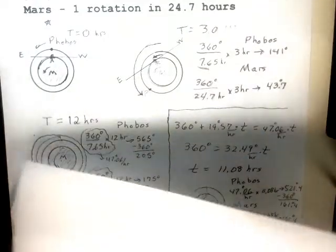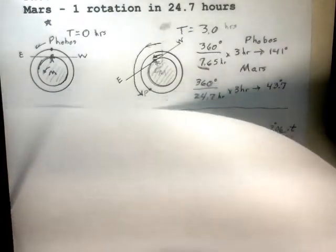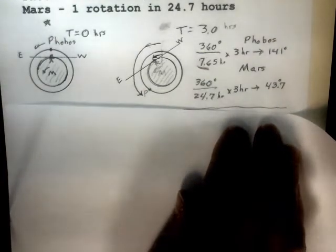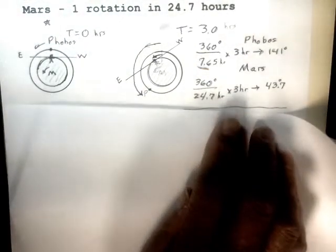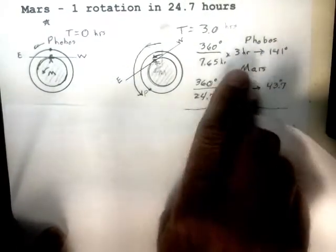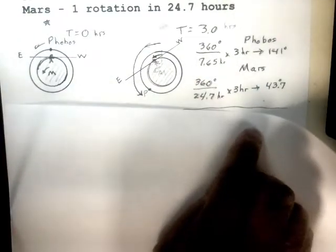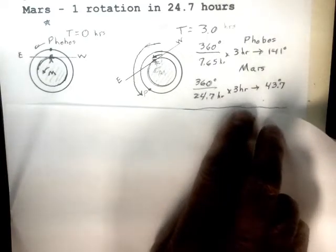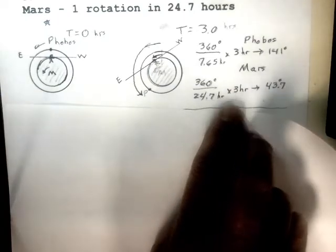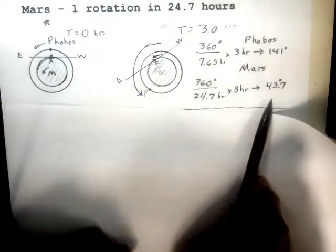I'm just arbitrarily choosing 3 hours. I'm going to let the clock advance by 3 hours, and let's find out where Phobos and the observer are located. Well, 360 degrees, Phobos takes 7.65 hours to complete one orbit, times that 3 hours. So Phobos has moved around to 141 degrees in its orbit. For Mars, 360 degrees, one rotation every 24.7 hours, times the 3 hours. And Mars has rotated 43.7 degrees.